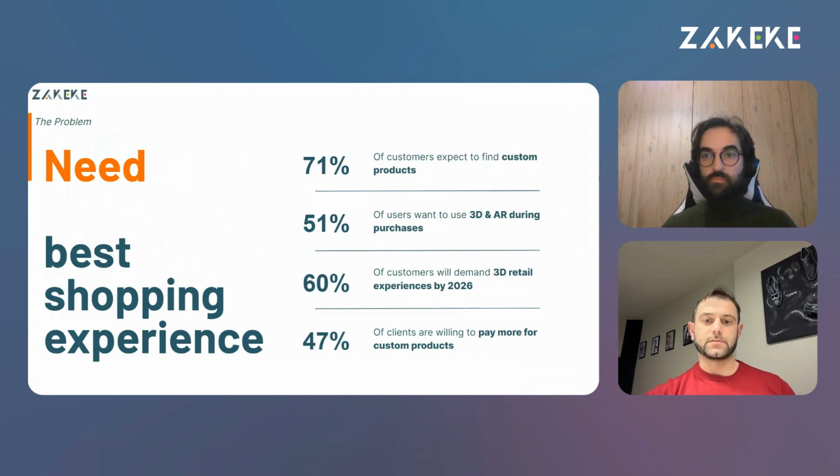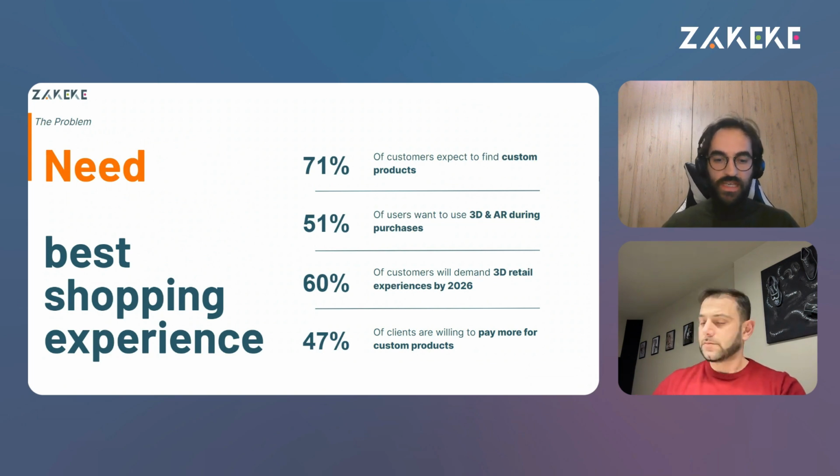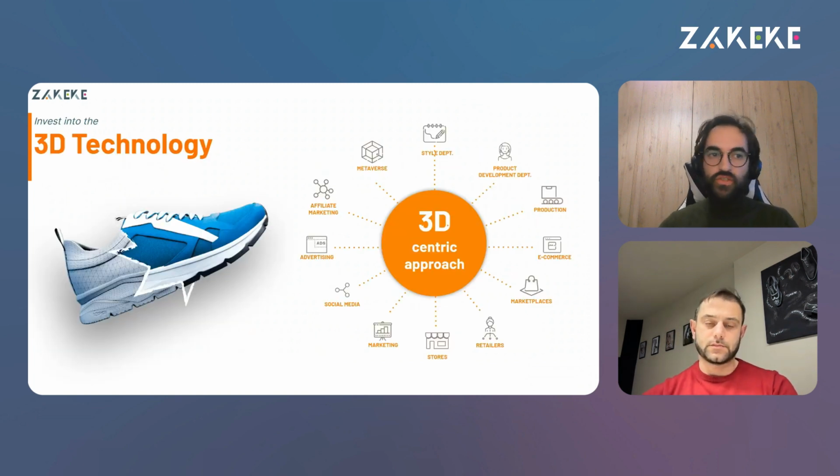And of course, technology needs to expand, and catalogs and merchants need to offer something more than just static images. Most businesses do, and some of you do, it's okay, but it's not enough anymore. Customers expanded their range. They want more technologies and unique experiences. They want products they can almost touch, and 3D and AR are the bridge between in-store experiences and online shopping. The 3D technology is an investment, but you don't need to break the bank, and it is important to have a 3D centric approach that involves the entire company. Is it right, Andrea?